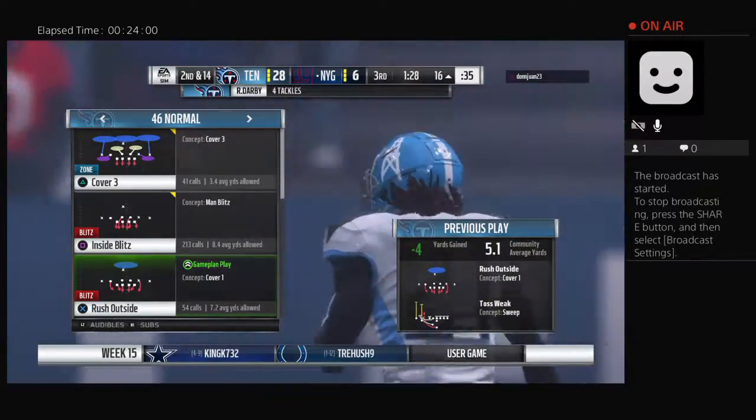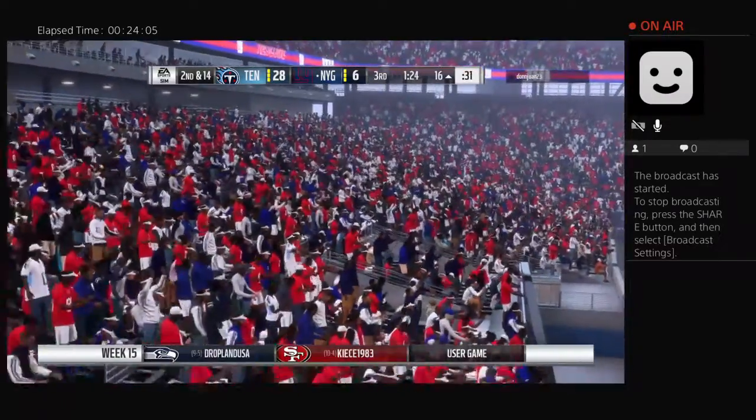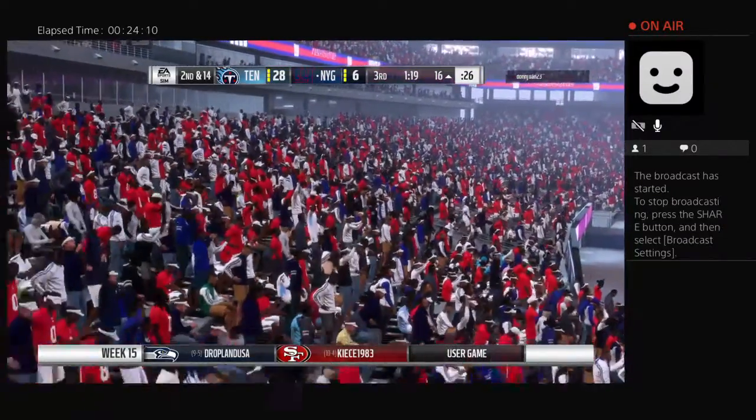It's a loss of 4 there, bringing up 2nd down. The best offenses and the ones that win are ones that make adjustments. And right now, I think this team needs to open things up.